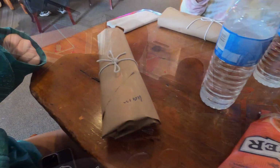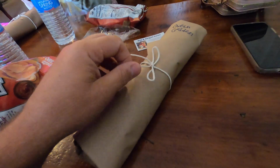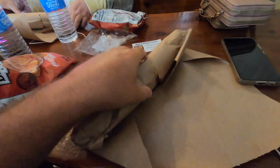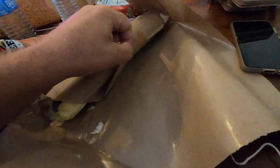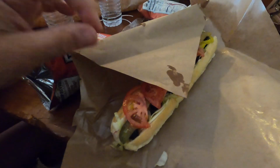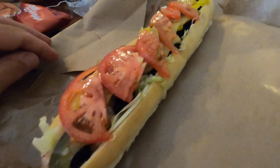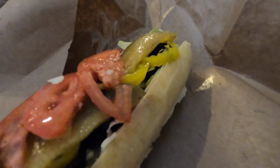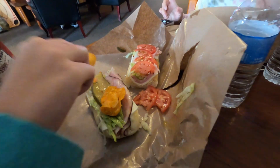Alright, now that we started with our dessert, we'll get to the subs. Subs are here. I went with the green goddess. This is going to be a little bit different, at least for me it is. What do you guys think? It's one-sided. Man, look at that. So how do you eat that? It's so weird. It's kind of like an open face. Mine's just veggie and cheese.